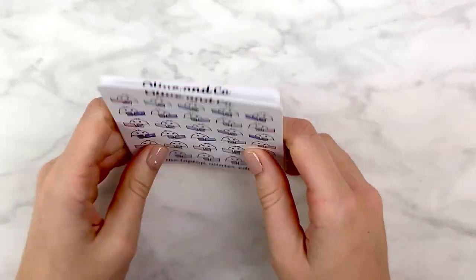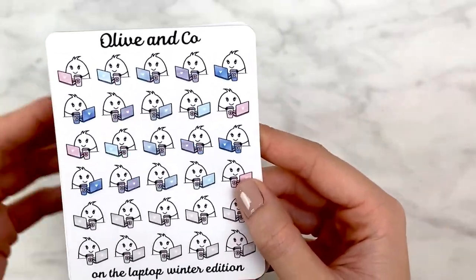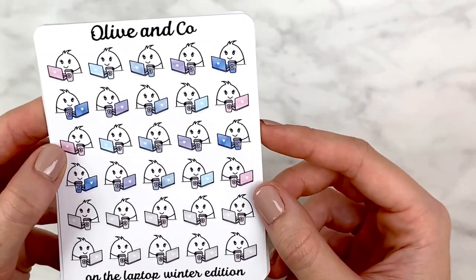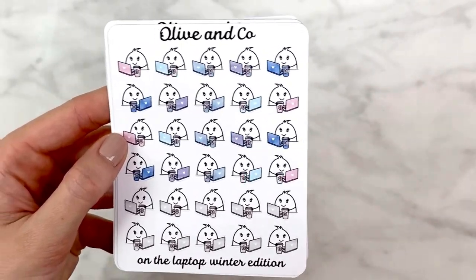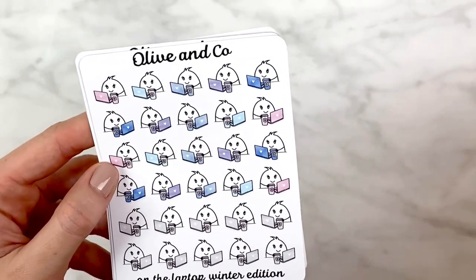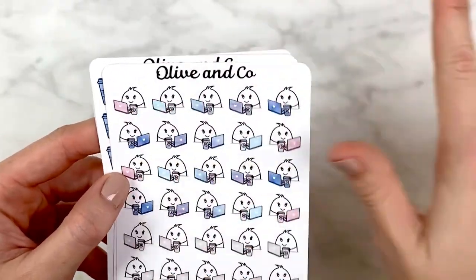And then our third release for the month was actually a different color palette again. I'm really excited that I'm also planning on doing way more color palettes in the shop and not just sticking to our normal pastel color palettes, but I just want some variety. And this is actually our winter release. I did make some Olive stickers that are already in the shop, but with some different colors, because in winter you might use some darker colors, some more purple, some more muted colors. So therefore I wanted a different color palette.